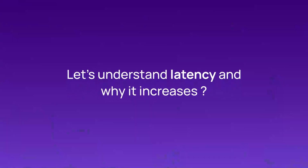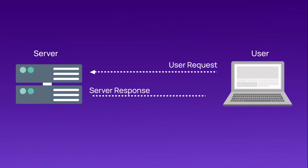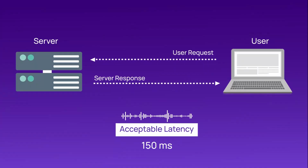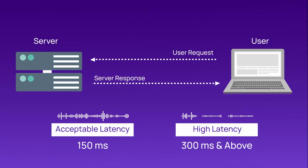But first, let's understand latency and why it increases. Think of latency as a fancy word for delay in hearing the voice on a call. These delays are measured in milliseconds. Ideally, it should stay under 150 milliseconds. That's when your conversations are smooth and natural. Over 300 milliseconds, the voices start to show noticeable interruptions.